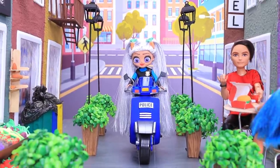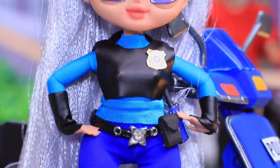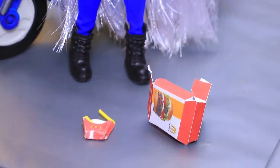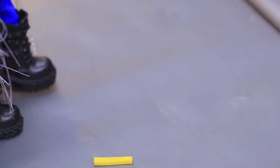The bunny is patrolling the city. The visitors of the cafe are acting too loud. They are so rude. Come on! And they even litter. I need to handle this. What's wrong with you? Clean up after yourself. The guys felt embarrassed, and they immediately fixed their mistake.